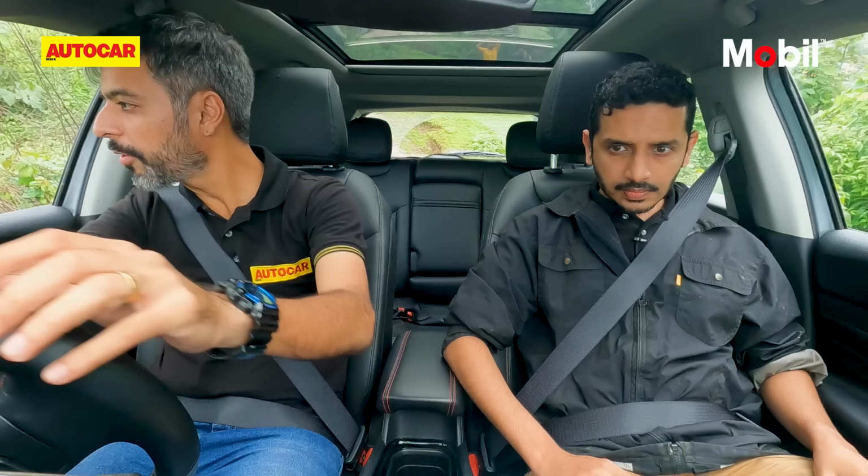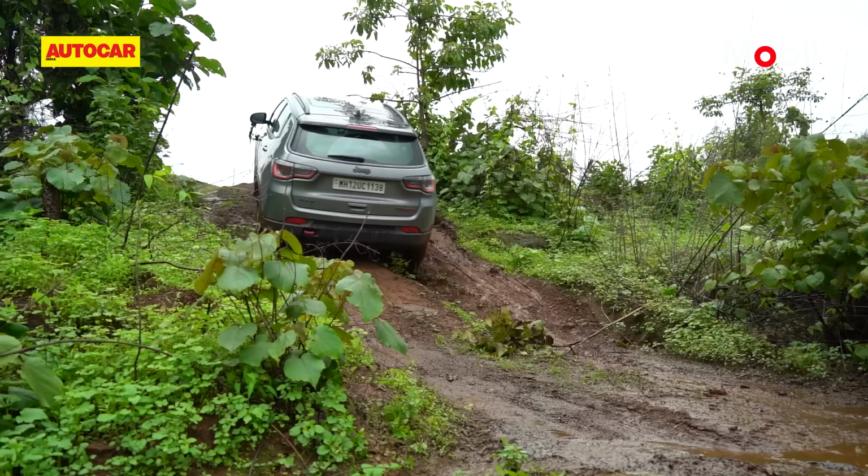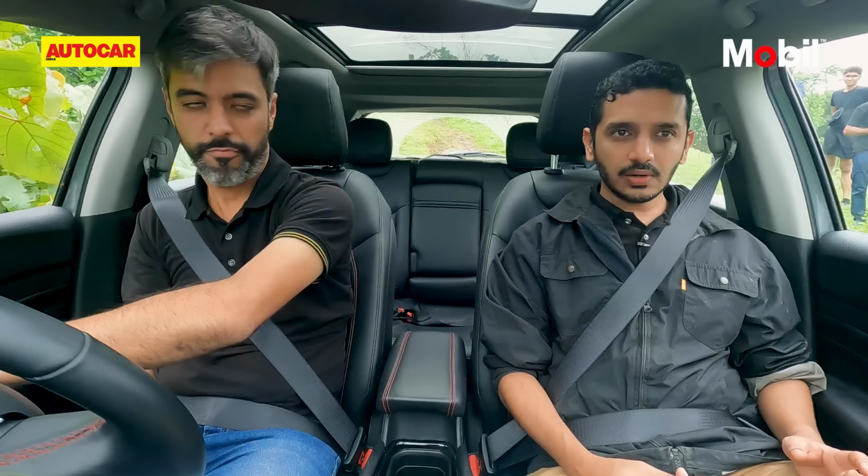Okay, so we've given it a shot, both of us. Unfortunate that Trailhawk refuses to climb this one. The thing is, it starts out easily enough, but it gets quite technical towards the end of it because it's narrow, it's slippery, and you've got to find a very small window of traction. Absolutely, and the right amount of momentum without having to sort of damage the underbody.